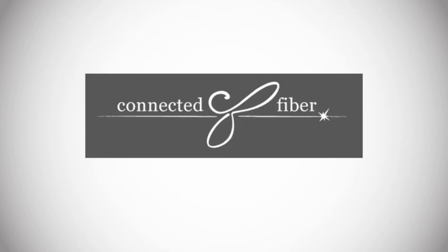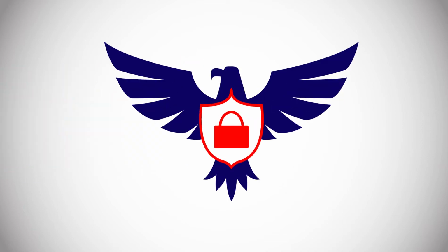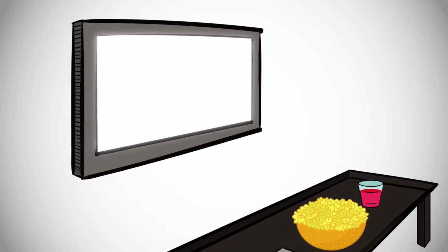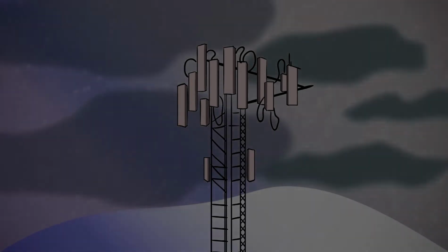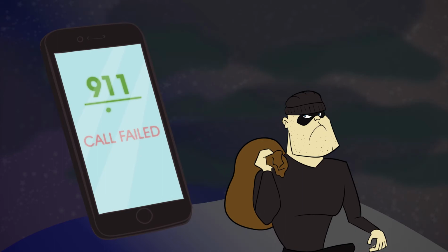Connected Fiber has worked with schools, universities, hospitals, Homeland Security, government agencies, the military, cable TV and cell phone providers, and everything in between. In the past, there have been situations where entire phone systems have been down, preventing people from connecting to 911 emergency services. A situation such as this could have been avoided if the proper tests were run.